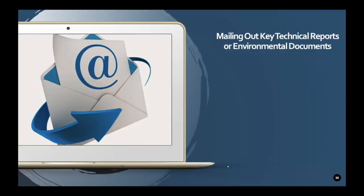So the author talks about mailing out technical reports and environmental documents. These days, pretty much you just use email. And for decision makers, you might put them in cloud storage, something like Box, where people can access the documents that they need before they're open to the public.